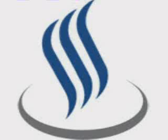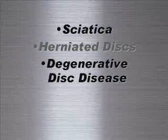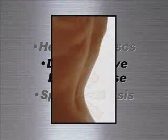Spinal decompression is a drugless, non-surgical treatment alternative, and it is commonly used to treat symptoms and pain due to sciatica, herniated discs, degenerative disc disease, spinal stenosis, and a variety of other ailments.